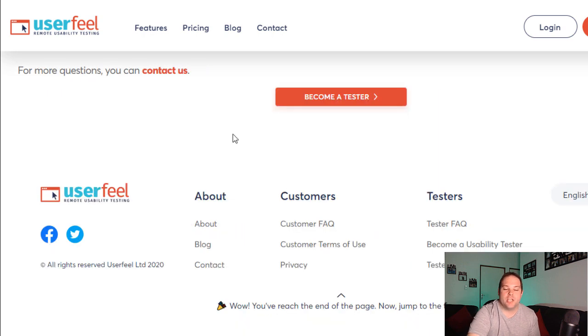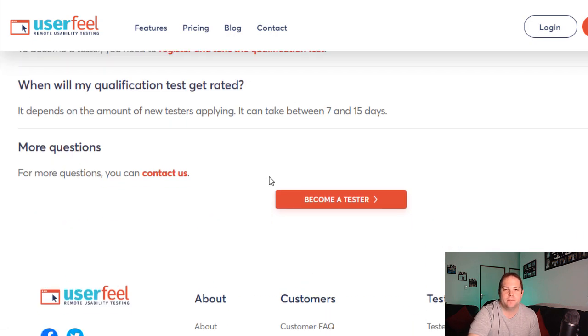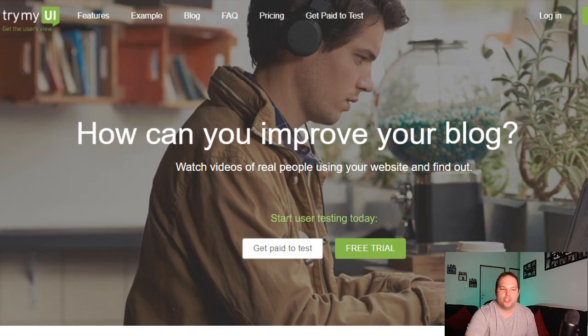Once you've gone through all the information on the page and read the details there, you get to the bottom of the page and you click on become a tester, or there's a link here saying register and take the qualification test. Option 3 is TryMyUI.com. When you get to TryMyUI.com, you'll be presented with this page.